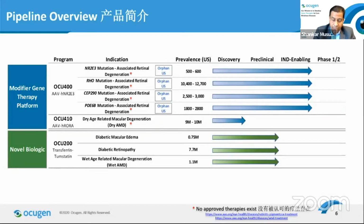Then OCU410, as I mentioned, is targeted for dry age-related macular degeneration, with a huge population and unmet medical need. It is going to be in the clinic in 2022. And our novel biologic is going to be in the clinic in the first half of 2022. Again, it's targeting major retinal diseases.